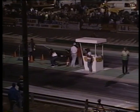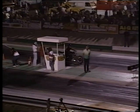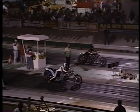So how do we work that back to CCs, 108 cubic inches? Lots. Well, it's over 1,000 CCs anyway. Well and truly. Yeah.